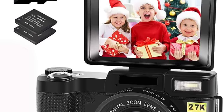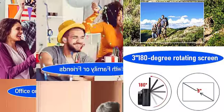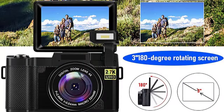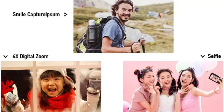Digital camera vlogging camera with YouTube 30MP Full HD 2.7K vlog camera with flip screen 180 degrees rotation with 32GB memory card and 2 batteries. 2.7K Full HD digital camera. This digital camera is crystal clear in image shooting and video. The compact camera records video up to 2.7K, 2688 by 1520. It shoots pictures at 30.0 megapixels.